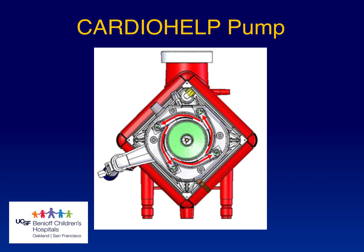We use the CardioHelp for all of our ECMO at UCSF, in the CVICU and the PICU as well. We use the 5.0 HLS for any child requiring 1/4 inch cannulas, and a 7.0 for anyone who requires 3/8 inch connection cannulas.